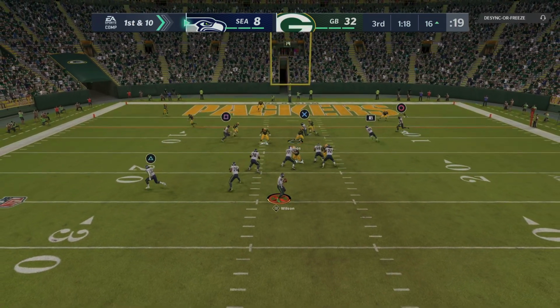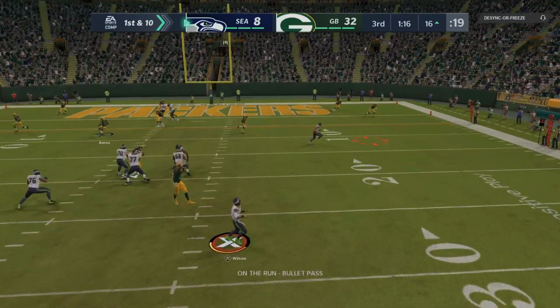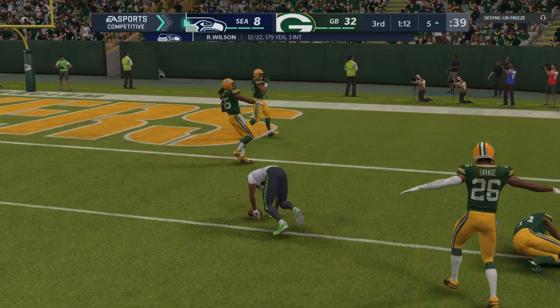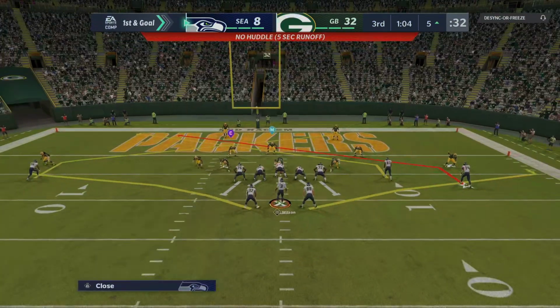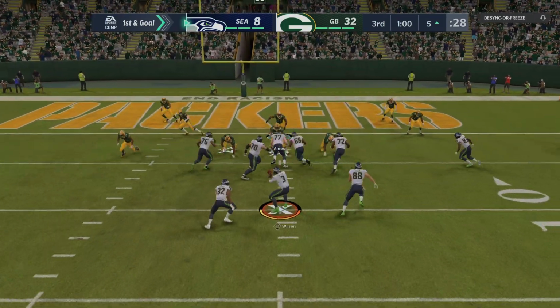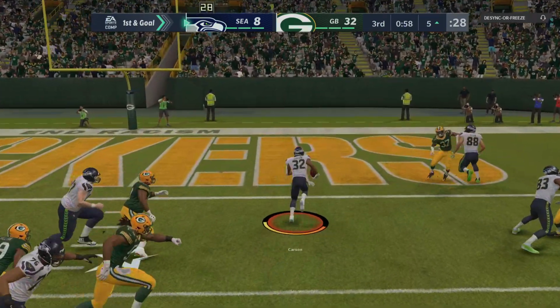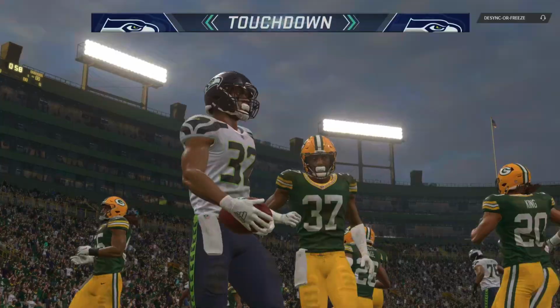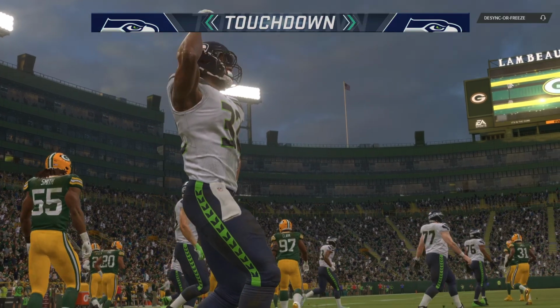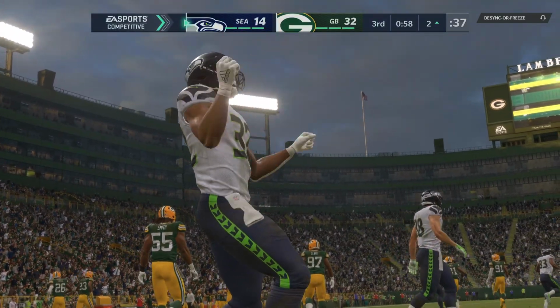From the red zone now, here's Wilson on first down. Out to the right, he gets it to Lockett. And the Seahawks are going to have a first and goal as the tackle is made at about the 5. That's over 40 yards of movement with those last 2 plays. And he will score. Touchdown, Seattle. Chris Carson, his second touchdown of the afternoon.